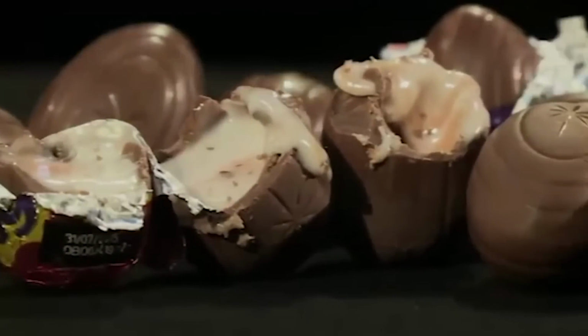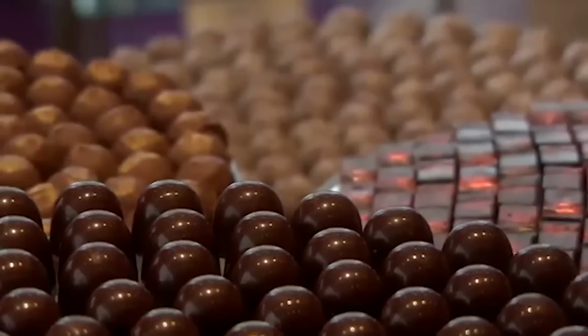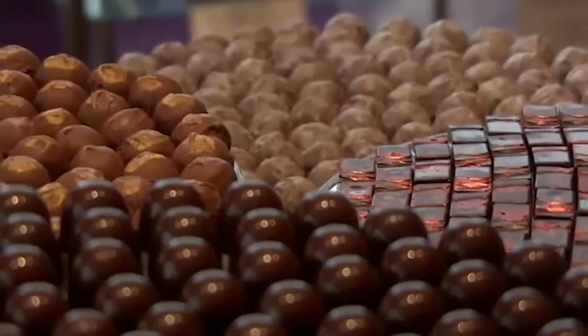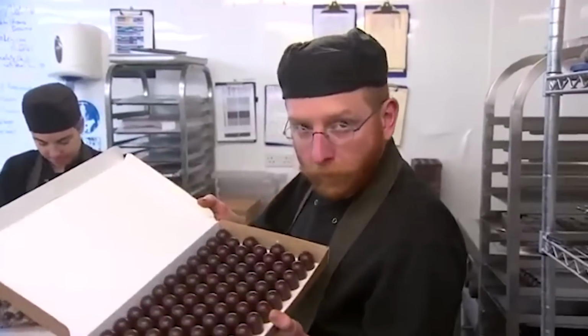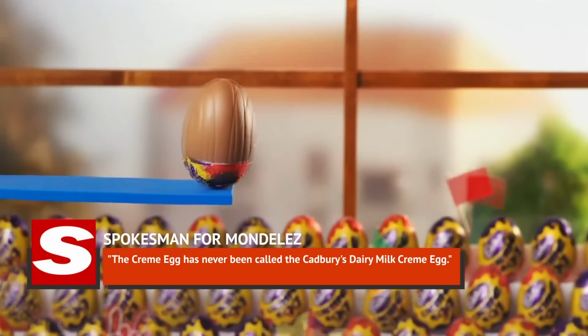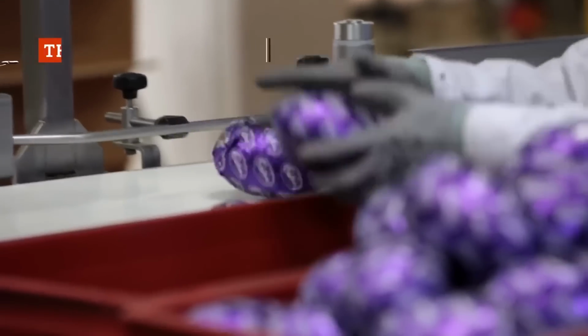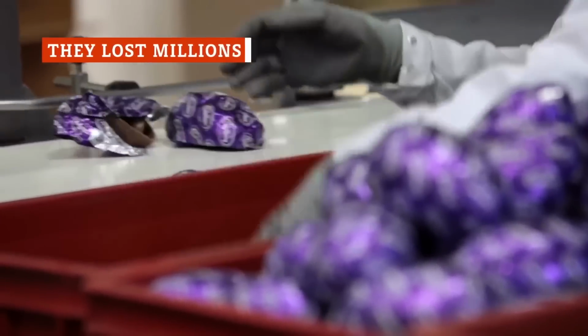The backlash was real, and some even started a Change.org petition to switch back to the old recipe. While loyal fans condemned the new, not-so-smooth texture of the remodeled eggs, Mondelez continued to defend their decision in a not-so-diplomatic way, pointing out the cream egg has never been called the Cadbury's Dairy Milk cream egg. Anger about the change to the UK Cadbury cream egg recipe was heard around the world as furious fans took to social media to announce their disapproval.